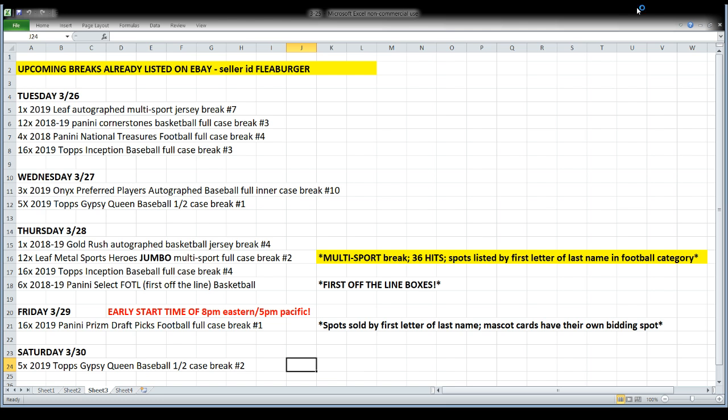Wednesday is Gypsy Queen release day, so we'll open a half case of that along with a 3-box inner case of Onyx Preferred Players autograph baseballs. On Thursday, we're going to open a Gold Rush autograph basketball jersey. Leaf Metal Sports Heroes in the jumbo case, right? The one we broke the other night was the hobby version with 20 hits. This is the jumbo case with 36 hits, so almost twice as much. And once again, our spots will be listed by the first letter of the last name, and they can all be found in the football category on eBay.